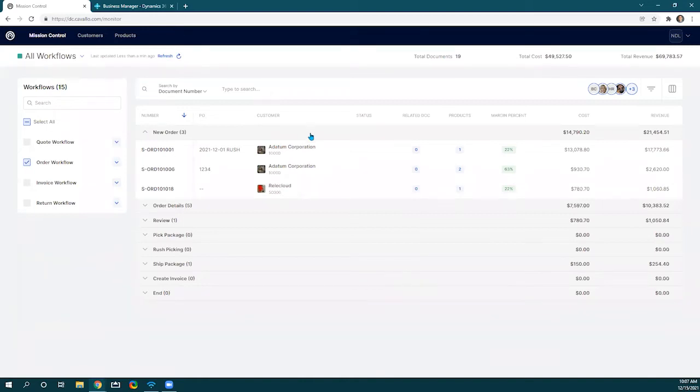Now, whenever I jump here into Distribution Cloud, I always go to this first screen. It's called Mission Control. Mission Control is designed to show me all of the workflows that I have set up and show me exactly what documents are sitting within all of those workflows, just to make it very easy for me to find things. Essentially, its job is to show me exactly where each document is sitting in my system, and also to quickly see some information about those documents too.